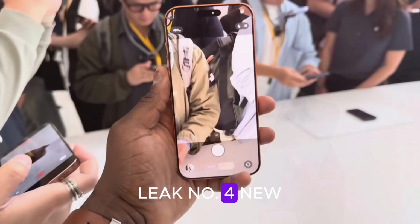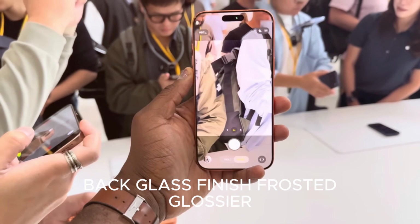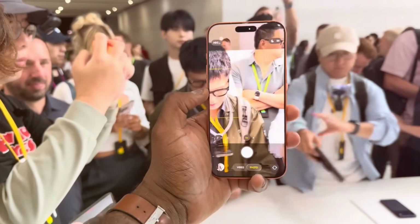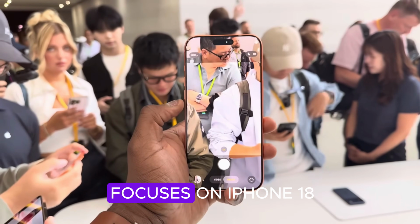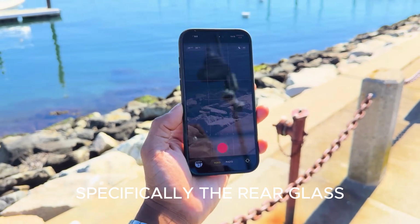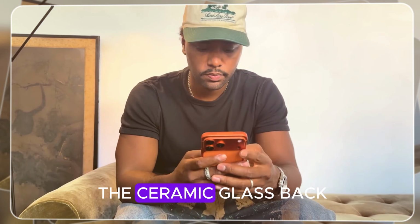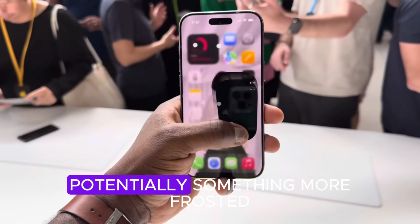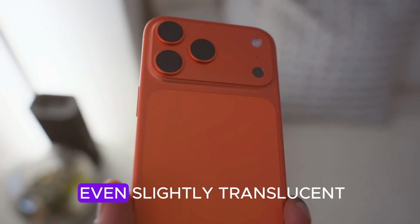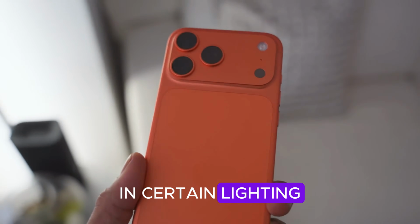Leak number 4, new back glass finish, frosted, glossier, possibly more transparent. Alright, leak number 4 focuses on iPhone 18 Pro Max design, specifically the rear glass. The rumor here is that Apple may change the ceramic glass back to a new finish, potentially something more frosted, more reflective, and possibly even slightly translucent in certain lighting.